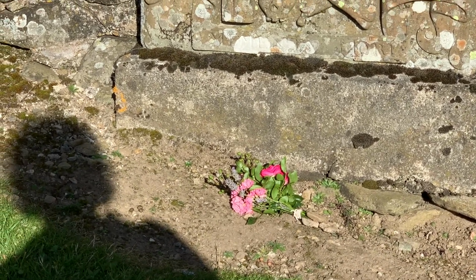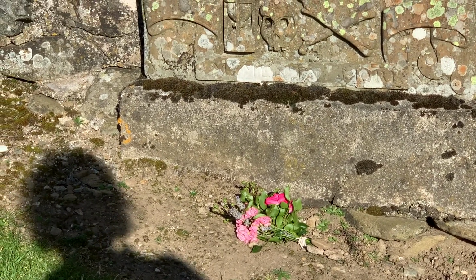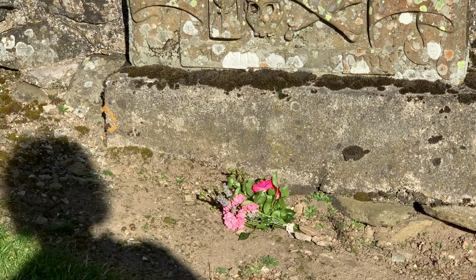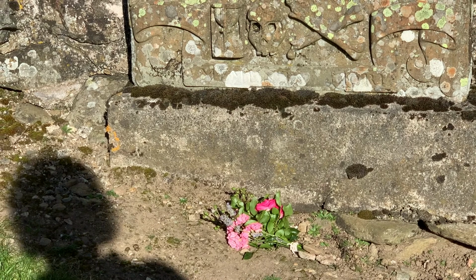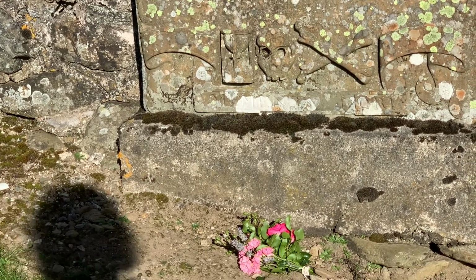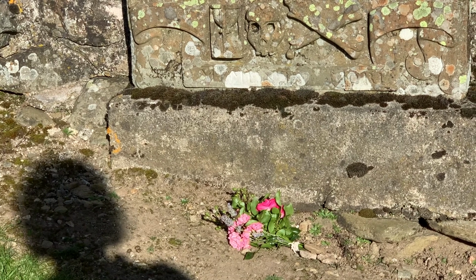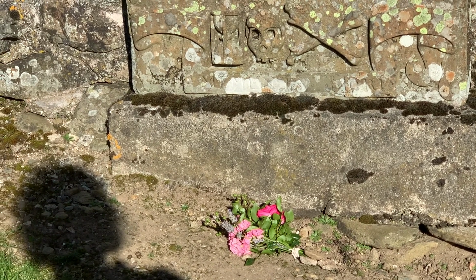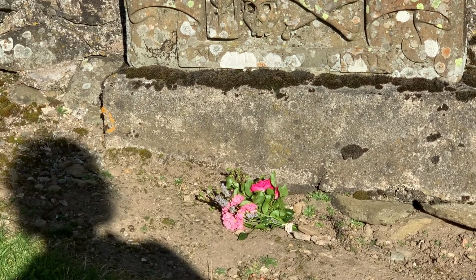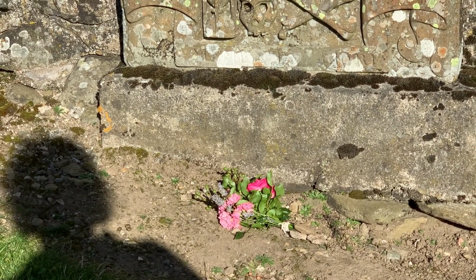You may notice the flowers are just tied with some simple string. Hopefully that will biodegrade over time. It would have been better to use a few blades of grass just to bind the flowers together, because in a place like this, in the Cairngorms National Park, you wouldn't want to be leaving shop-bought flowers with ribbons and cellophane, which just provide a blot on the landscape eventually.